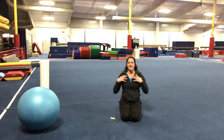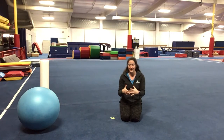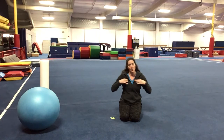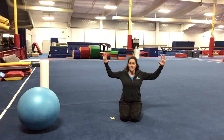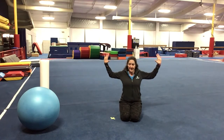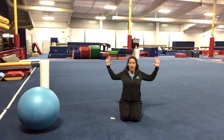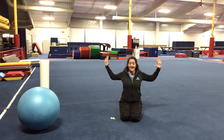Another area that gets really tight is your pecs. When we do this rounding, especially if we're spending a lot of time texting or on our phone, we're in this rounded position, so our pec muscles here get really tight. It's important to stretch those. So you can do simply the W position or field goal position and try to pull your elbows back and down a little bit so you're pinching the bottoms of your shoulder blades, trying to feel a stretch through your pecs.